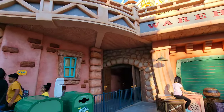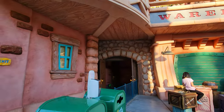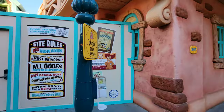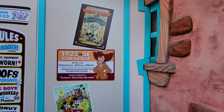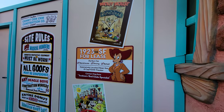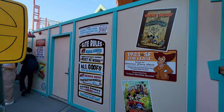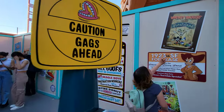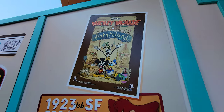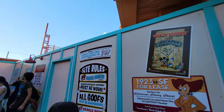So this is the exit, of course. There's nothing to see down there. Oh, look it, check this out. Max's mom. No, is this Max's mom? No, this is PJ's mom, from Goof Troop. What's that? That's a real cartoon, right? One of the shorts. One of the newer shorts.